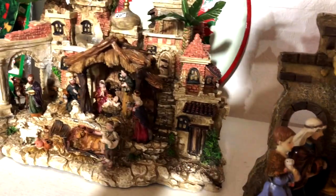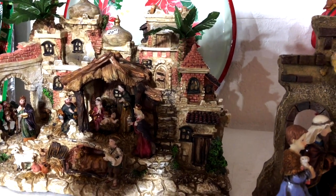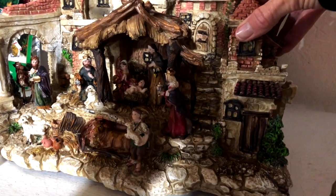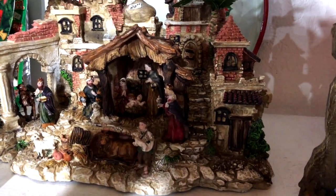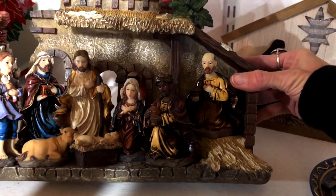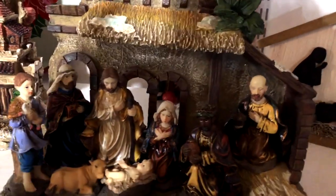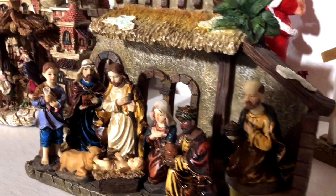A lot of nativity scenes. Nativity sets in here today. This one is really interesting. Kind of hard to see with my shadow here, but it's got trees and it's quite heavy. Asking 20 for that one, 20 for this one. This one is really heavy as well. It's too bad my shadow is in the way. It's not the best light right here.